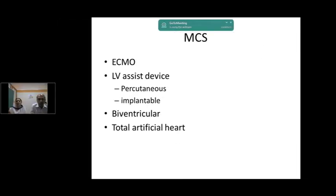The era of mechanical circulatory support began way back in 1953 with the introduction of cardiopulmonary bypass, but it was only in 1964 that active development of mechanical circulatory support and the artificial heart program was initiated. However, the major developments in this field were done in the last decade only.